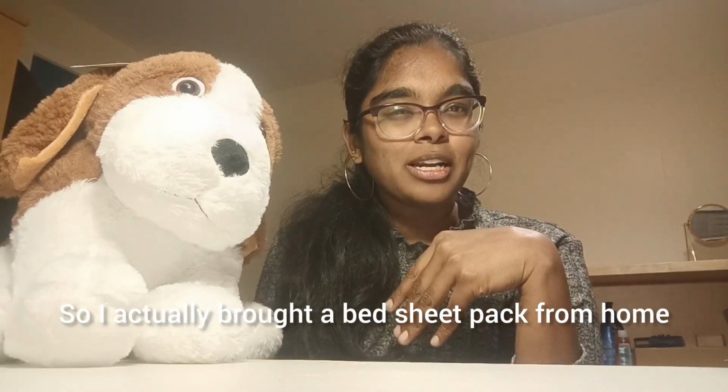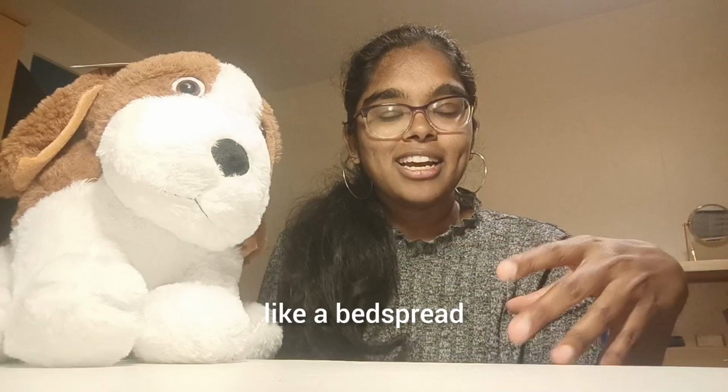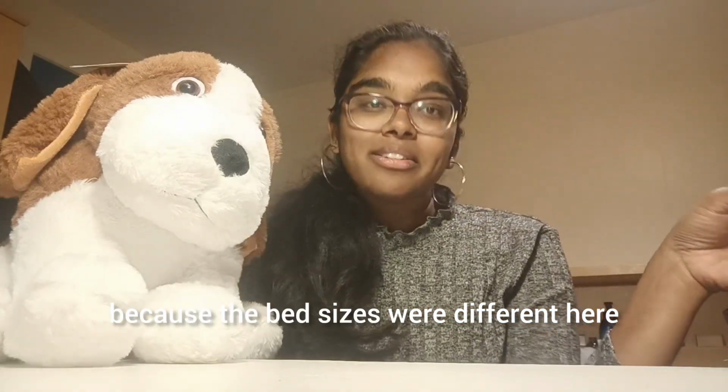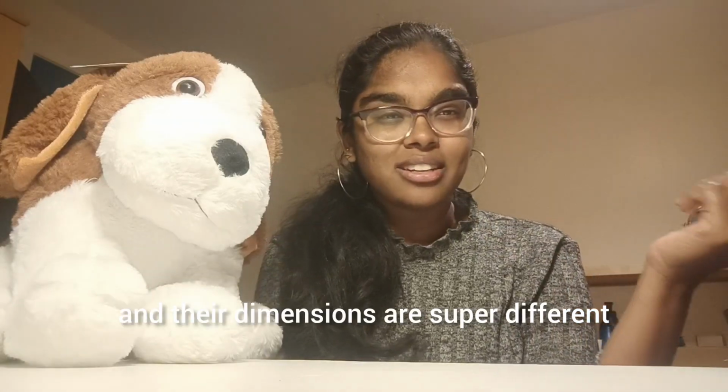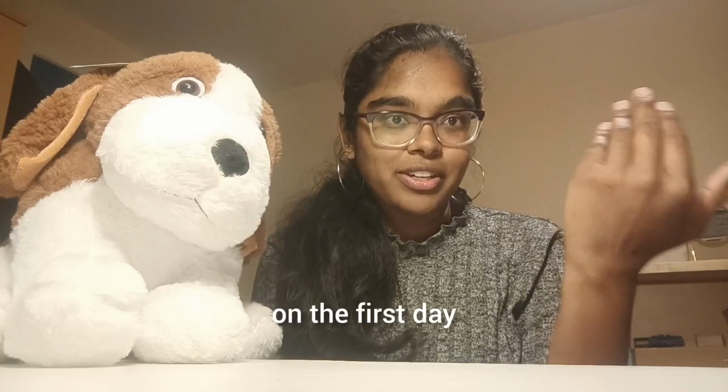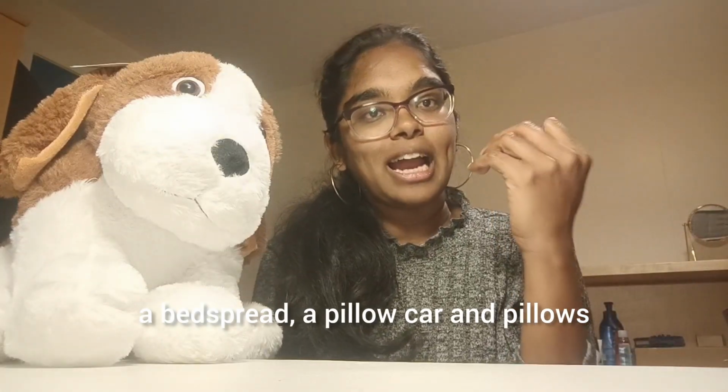So I actually brought a bedsheet pack from home, like a bedspread. I did not use it because the bed sizes were different here and their dimensions are super different. So what I did was I got here on the first day. When I went to buy my jackets, I also bought a duvet, a bedspread, a pillow case, and pillows.